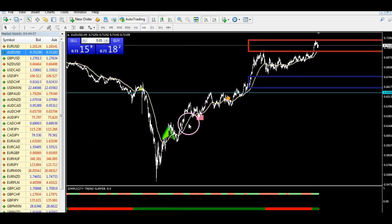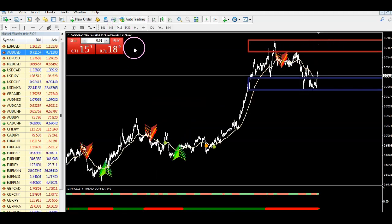Let's look at the 4 hour. It's been in this uptrend for a long time. So what are we expecting? If we get a triple arrow anywhere in this area, it's a good trade. Maybe it can happen tonight.